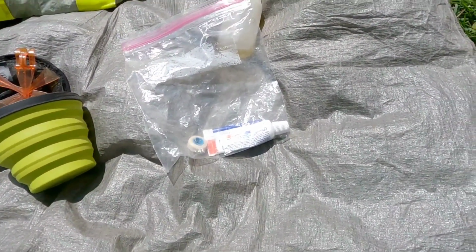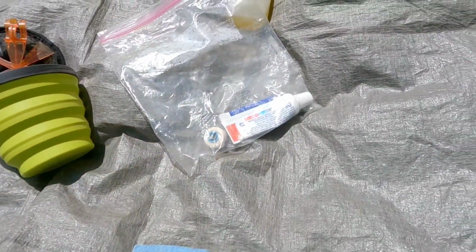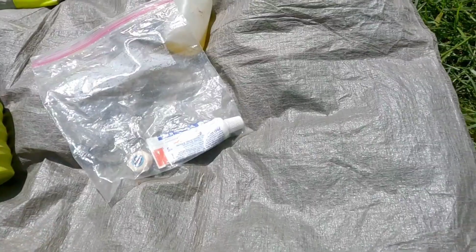The floss I never ever used on trail. My hands were just filthy on trail, but I did use it every single time I got to town, and I could enjoy the luxury of freshly flossed teeth.